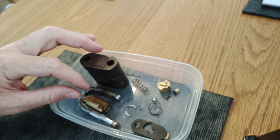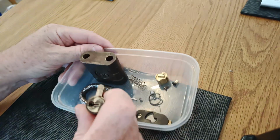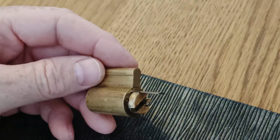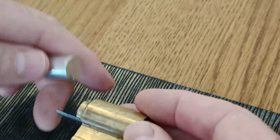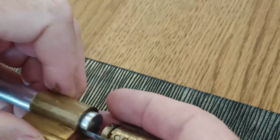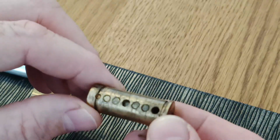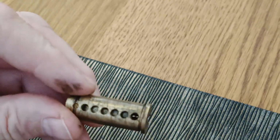But anyway, I'm rambling on an awful lot about a lock. So what I'm going to do is gut this core. I'll move this stuff out of the way and zoom in a little bit so that you can see it. Okay, should be a very quick, simple gutting. I am going to try and keep as much of it as original as possible. I don't know what's going on there. Yeah, they do recess.